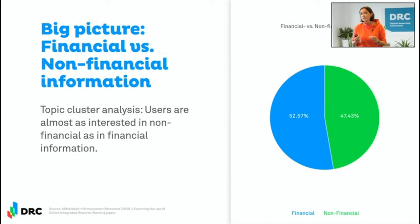So it is a myth that only financial information matters. Users do access non-financial information, and it matters for stakeholders accessing annual reports, and especially integrated reports that we analyzed within our study.